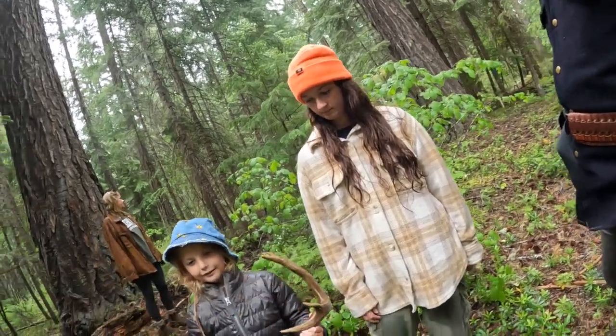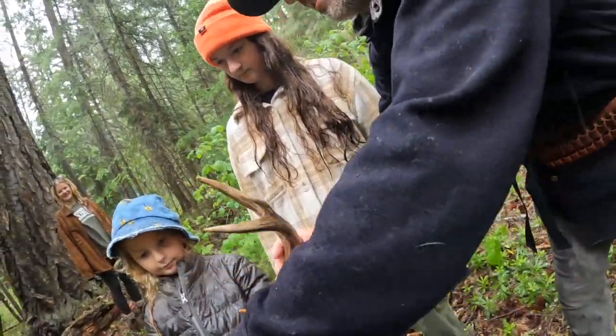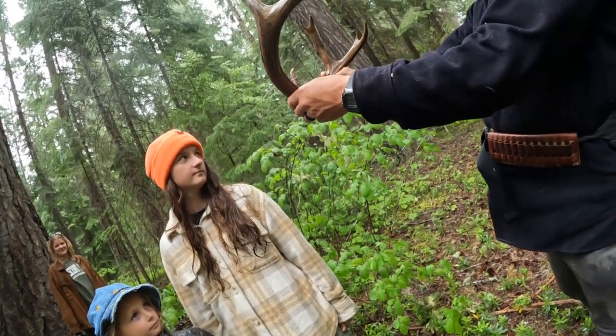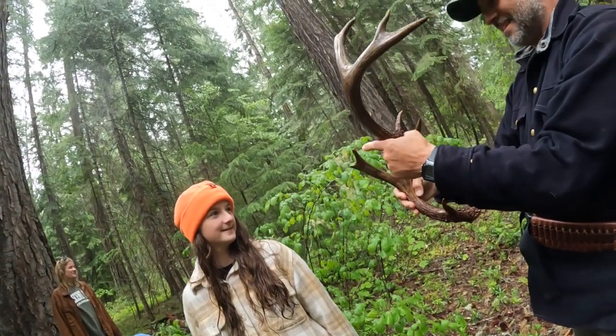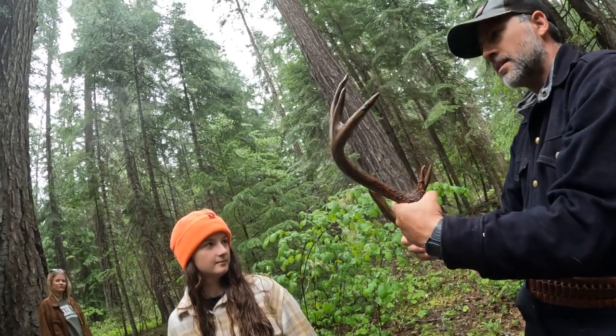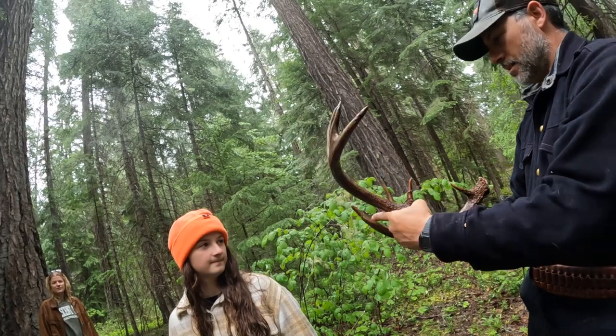I like it. You put them together, see? Oh, wait. Is that? Yeah, it is. That would have been a big buck. Just barely chewed on. Yeah, they're pretty fresh. Definitely this year.